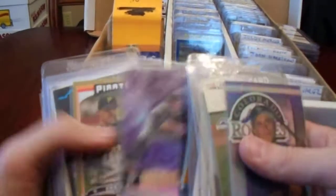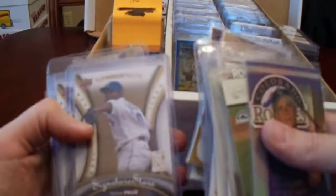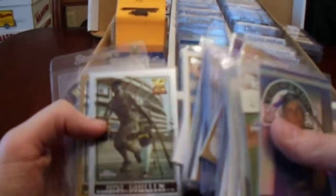Ryan Doumit, Adam LaRoche. That was Doumit again. That's right, I put them in alphabetical order. There's some David Freese, Jaime Gomez, Tom Gorzelanny, rookies. We got some Jason Grilli's, Jose Guillen, Chad Hermansen, who was a gigantic bust.